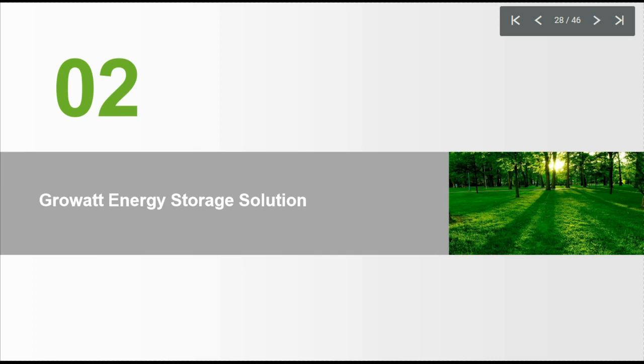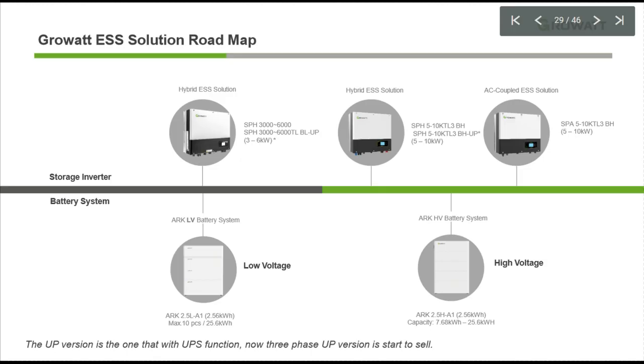Thank you very much, Reinhard. I'm going to present our product right now. The devices that are interesting for this application are our hybrid devices as well as our batteries. As Reinhard said already, these batteries are not necessary. myPV works with Growatt without a battery as well. So it's an addition, not a necessity.